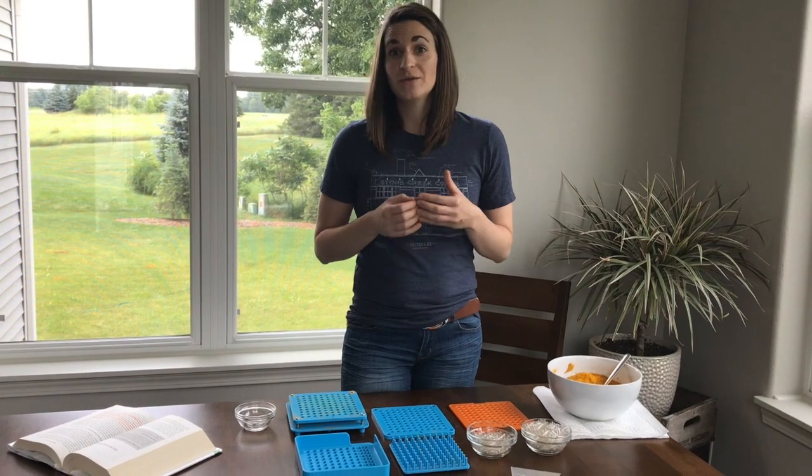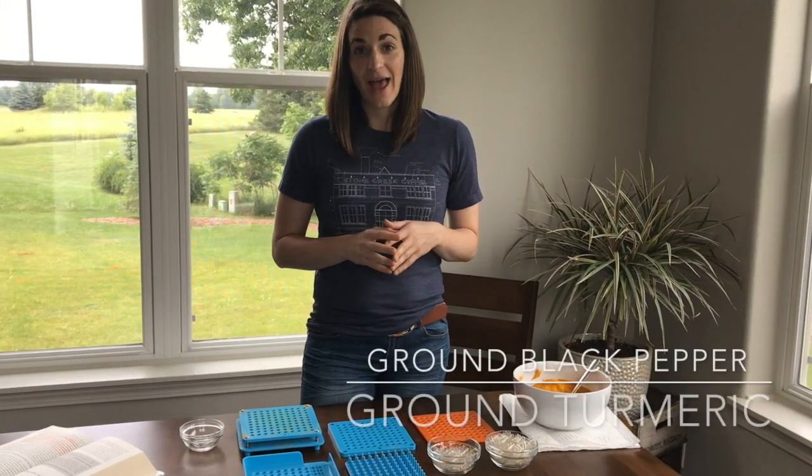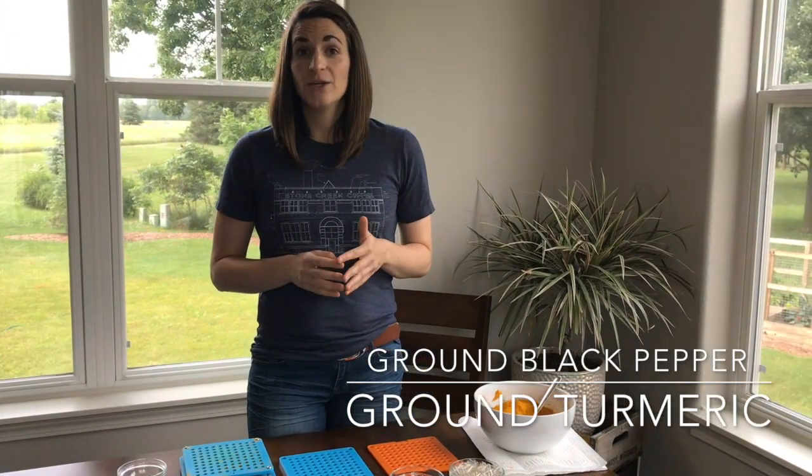So when we make our own turmeric capsules, we use very simple ingredients, and that is turmeric and black pepper. The reason that we want to use black pepper is because black pepper, and something within it called piperine, can actually enhance the bioavailability, or the body's ability to use the turmeric, by upwards of 2,000%. So really all you need is just ground turmeric and a pinch of black pepper to help with that.